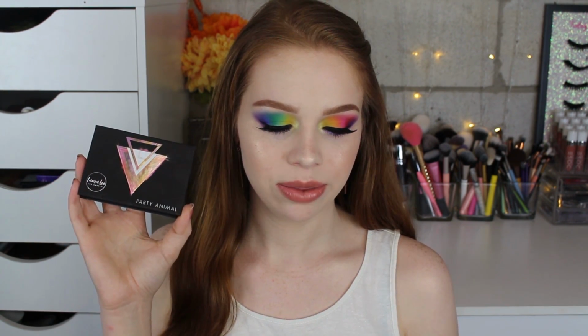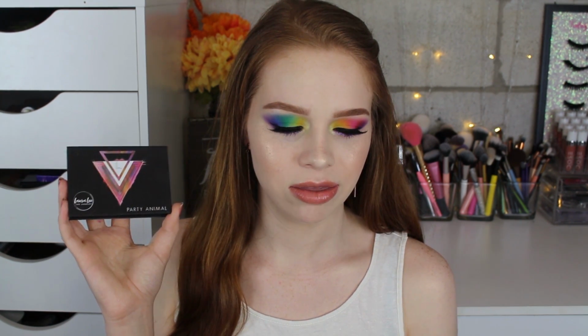This retails for $19 and it has 0.3 ounces of product. Again, with a tiny amount of product, even though the price tag seems better, the amount of product is incredibly small. Just for example, the Violet Voss palette is twice the price, but it's over 3 times, almost 4 times as much product.